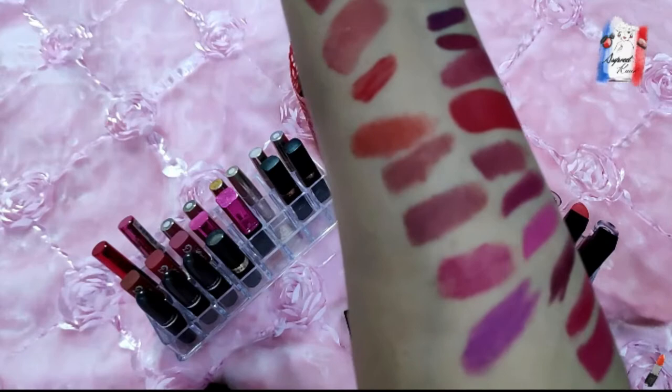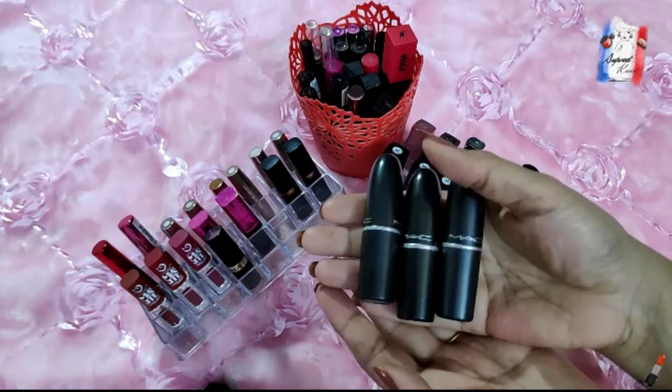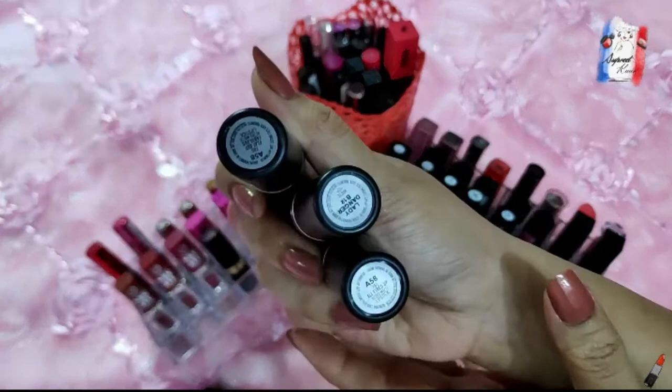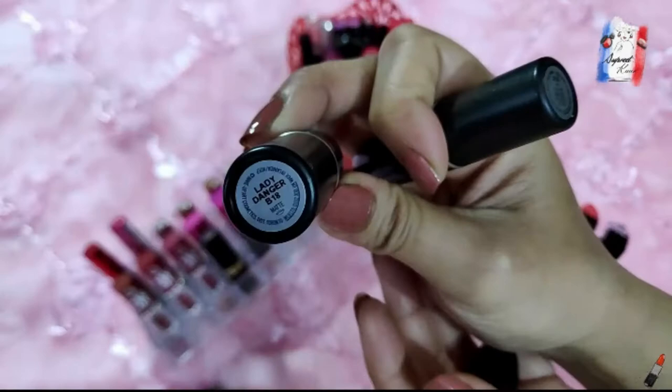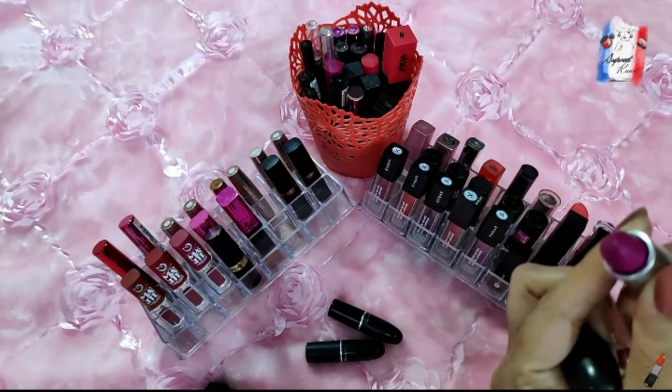Okay, so the next three lipsticks, which are again from the same collection, these belong to the same family. As you can see, these are from MAC Cosmetics, and the shades are these three. The first one is A58, flat out fabulous. This is Lady Danger, and this one is all fired up. Let me swatch it for you one by one.